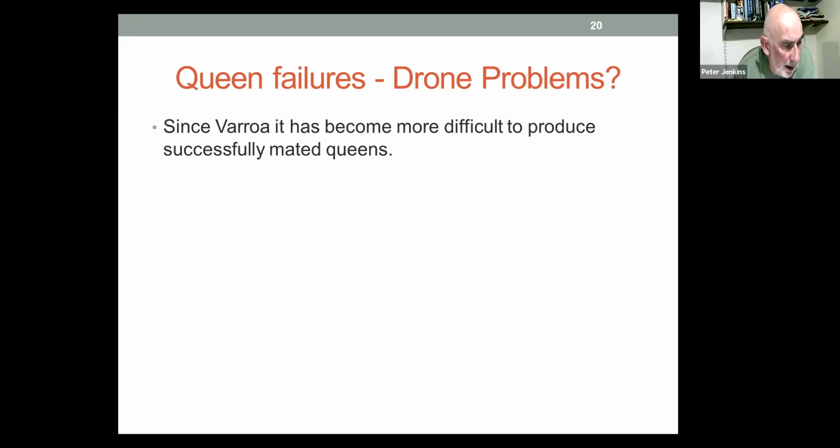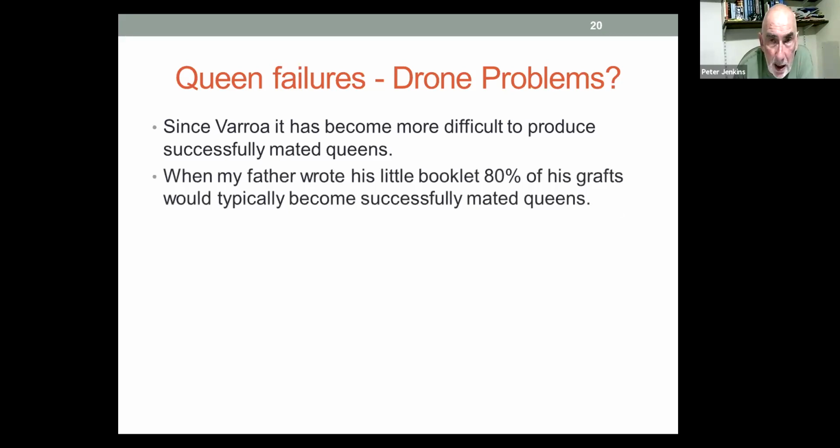Some have mated and come into lay only to be superseded within a couple of weeks. Two have come into lay and disappeared, leaving the nukes queenless with no cells. So I don't know what's happened there. And these problems, along with the viruses and everything else, are problems that have appeared since Varroa was here. So that's why I think it's important to keep a mercenary eye on Varroa and keep it under control.